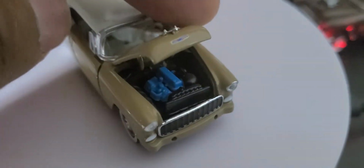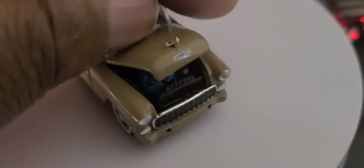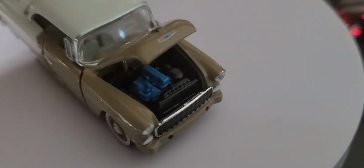The blue block. And the engine. And even a blue header on it. Looks like it only has a single header. Very interesting.